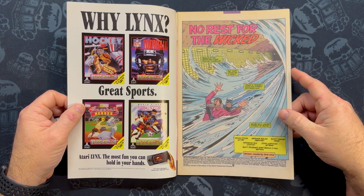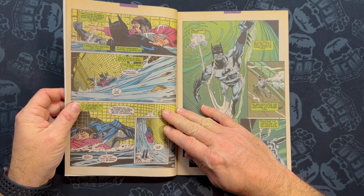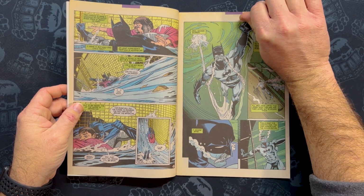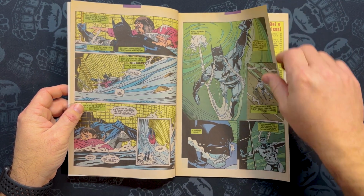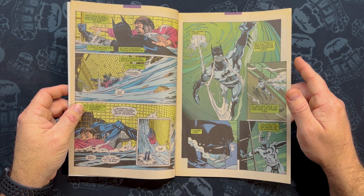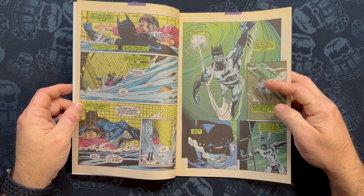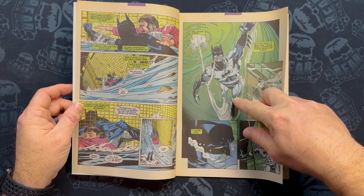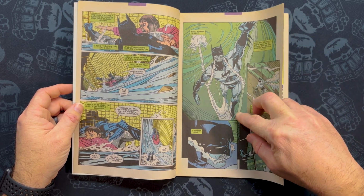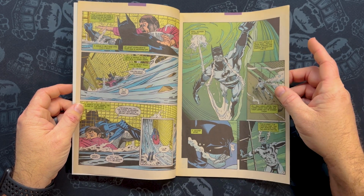So here's our water flooding. Pretty much this whole issue is just Batman trying to fight through this flood. And he's been going through a lot so far. He's taken out the Mad Hatter, Firefly, some other low-level villains, all after the Arkham Asylum breakout. Graham Nolan doing another good job here. I think it was Jim Aparo that did the Killer Croc issue. That's another kind of similar pose as the one that we saw with Killer Croc.